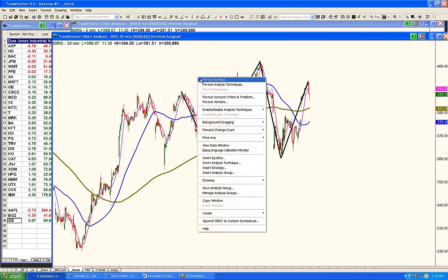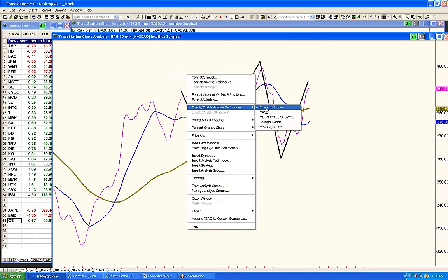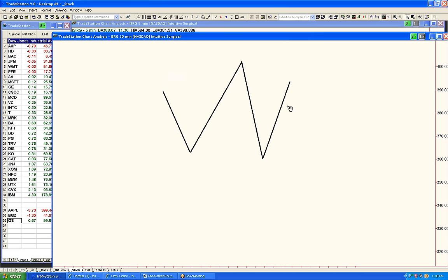So right-click, format symbol, and I'm going to do this without using the right side of the chart. We're just going to use our stick drawing here. So as we do build that right side of the chart, most of the time we have to build it without seeing it there, right? Okay.